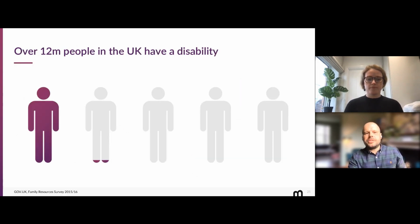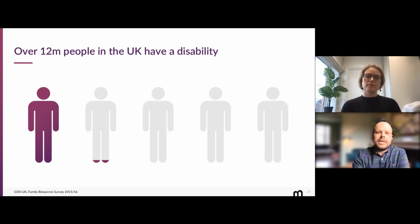Well, as you can see, over 12 million people in the UK have a disability, and that statistic should make it really clear how important it is to consider accessibility during your research, including any diary studies you run, because many of your users will have some kind of impairment. It's also the right thing to do, and a legal requirement to make reasonable adjustments to ensure your products and services are accessible due to the Equality Act 2010.